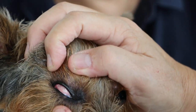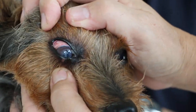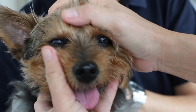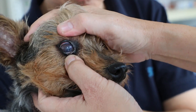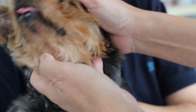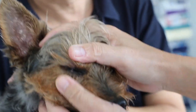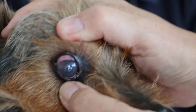So he did try his best to rub again. Once they start rubbing for 2 years, they cannot stop 100%. So that's why the dog has to wear a collar. For how long? For two months, right? At first, there was an ulcer in the center part of the eye. Now you can see that the cornea is definitely more transparent. Cornea means the front side.